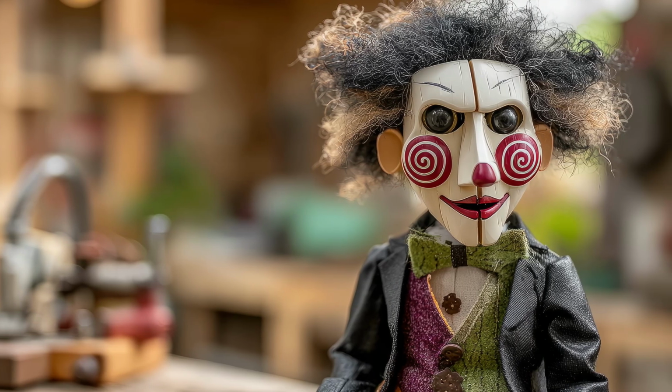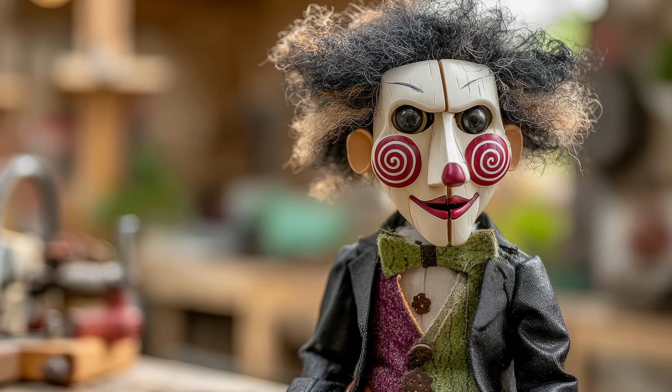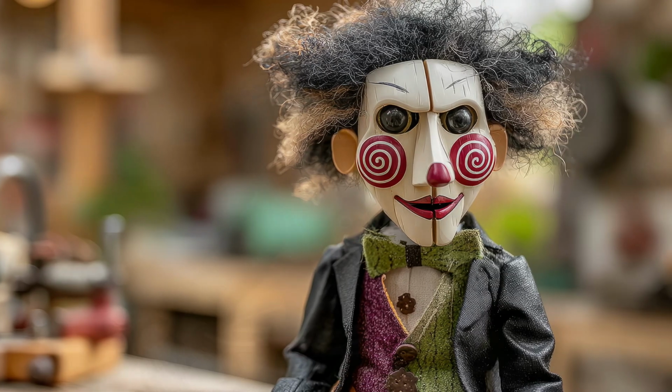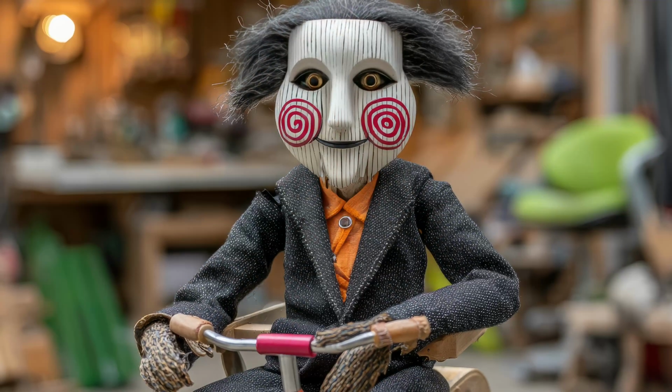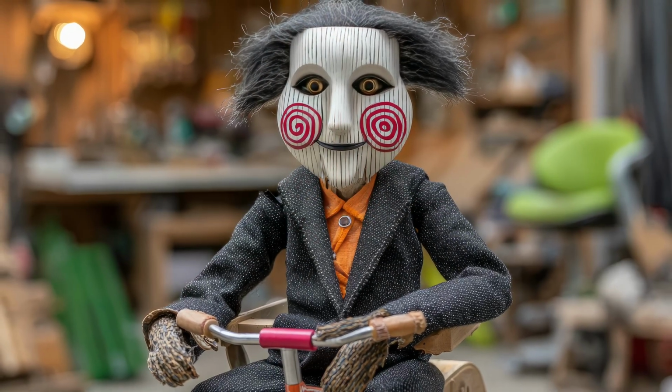The blank mask with those red spiral cheeks is what really sells the terror here. There's something so unsettling about this sculpture, it doesn't need to jump out at you to be absolutely bone-chilling. This is psychological horror at its finest.